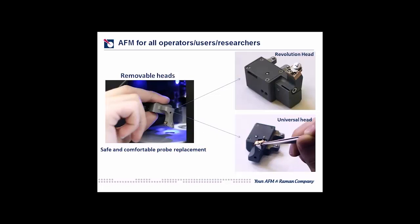Of course, Titanium isn't limited to just using the Revolution cartridge. There is a second head provided, or that can be chosen, for traditional single cantilevers. This probe holder is compatible with most commercially available probes. And both heads are replaceable from the microscope base, so you can operate them on your desktop for more convenience for the user.